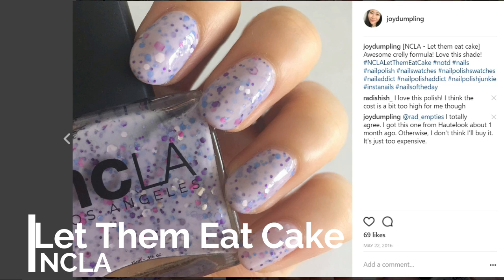You can get a lot of glitter payoff on your nails. You don't have to worry about, you know, fishing for the glitters or anything. Good formula. The other one is called Let Them Eat Cake. I think this one is a really famous polish. It's a light purple base. It has a lot of pink, silver, purple, and blue glitters inside. Also, the glitters don't look as sparkly after they're on your nails, but I like that look better anyways.